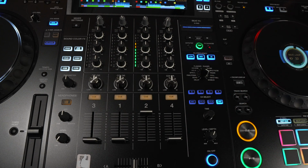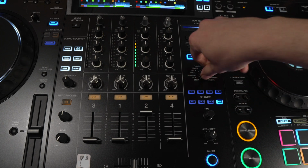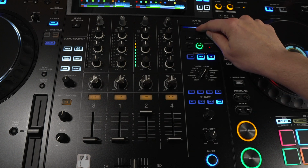The beat effects have their own quantized setting. If you notice that the effects weren't exactly hitting on the beat, this is why. So let's engage it.